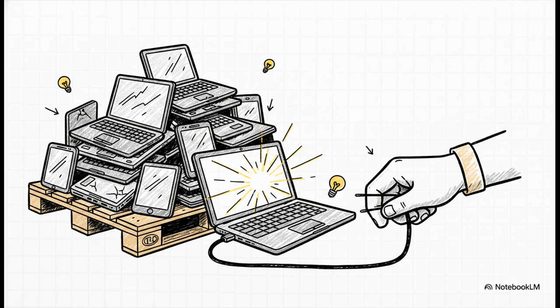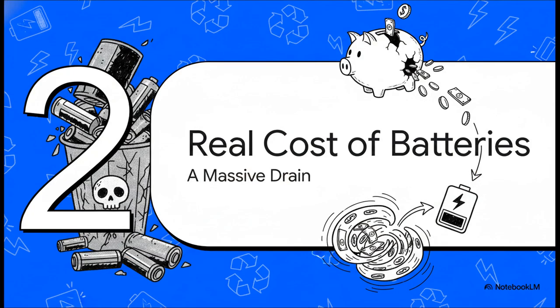He plugs a few of them directly into a wall power source, totally bypassing the internal battery. And guess what happened? Bam! The screens lit up bright, the processor started humming, the hard drive spun up flawlessly. Almost that entire pallet consisted of perfectly good machines headed straight for the industrial shredder because of a single failed battery pack. And it wasn't just laptops either. We're talking phones that looked fresh out of the box, power drills, heavy-duty office backup units, all junked for one simple reason. Which brings us to Section 2, the real cost of batteries.